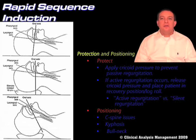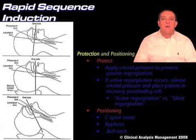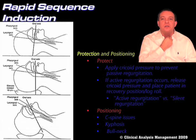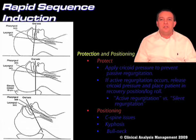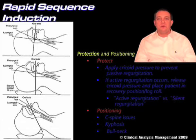Now, the other thing that we want to do at the same time that we're getting the head in the appropriate position is we want to protect the patient. How do we protect them? By pushing down and holding down on their cricoid ring. Remember that the whole reason for Sellick's maneuver is to decrease the potential for the patient to passively regurgitate, and that should not be something that's asked for, and that's not something that should be released. What I mean by that is you shouldn't have to ask for that as the person that's intubating.